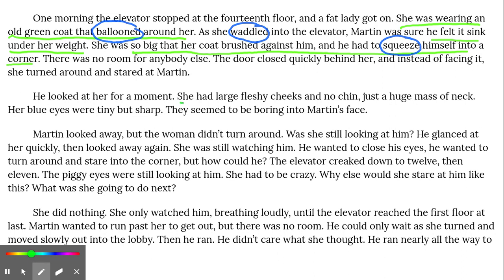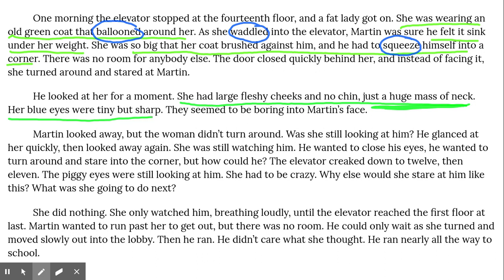So I'm noticing that she has large, fleshy cheeks and no chin, just a huge mass of neck. That really gives us a picture that she is a large woman. She has like a huge neck. That imagery right here, huge, massive neck, is the author using very descriptive words to give us a picture of the neck instead of just saying it was big. Huge mass really, really emphasizes how big it was. Her blue eyes were tiny but sharp.